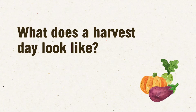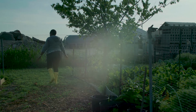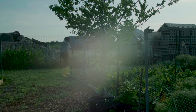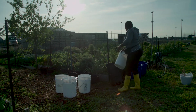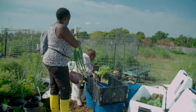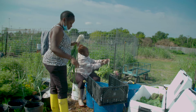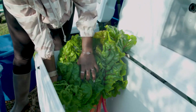So we try and start our harvesting of the produce very early in the morning. Like as soon as it's daylight, I'm out there in the community garden. And what we do is we take crates with us and we take coolers. We have our knives, our scissors, whatever we need to cut the vegetables if we are having to cut any. So as we are harvesting, we're bundling the vegetables together. We are washing them, cleaning them right there on site and putting them in the coolers so that they can stay fresh.